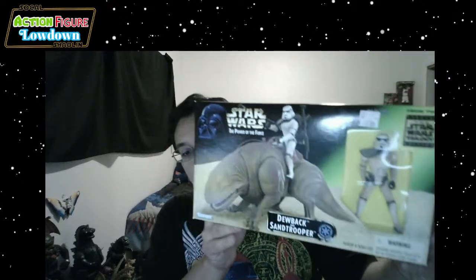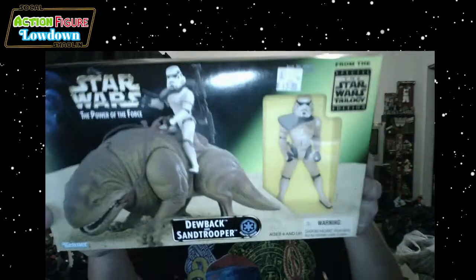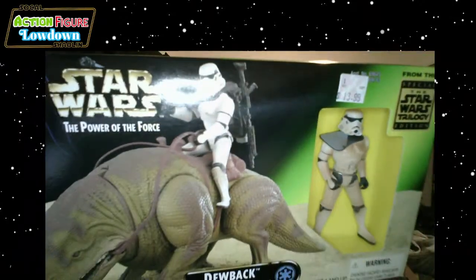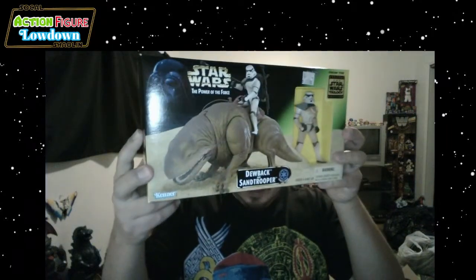The last thing I picked up from that guy, there's a reason why I called him. I got this boxed dewback with Sand Trooper. And it still has the, what is that, the Kmart sticker on it. I don't know if you guys can see it. It still has the Kmart sticker there. I like these dewbacks, they're really detailed, which is awesome. This is one of the older looking stormtroopers that are all swole. He's been doing a lot of chest workouts. But I wanted it mainly for the dewback. The dewback's really cool.